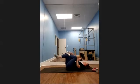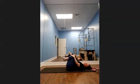And switching legs when you're ready. If one leg needs more attention, please listen to it. Maybe pulling it in a little bit deeper. Five, four, three, two. I want to pull both knees in.